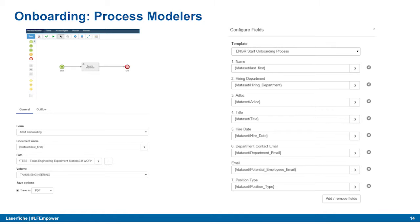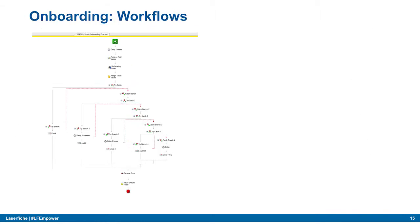So this is a process modeler for the first form, which is the one that the business administrator sent. It's actually very simple. All it does is save the document to the repository and attach the template that you see on the right. Of note, we're going to save this in a particular location. It's very whited out, but there is a location there that will be important on the next slide.